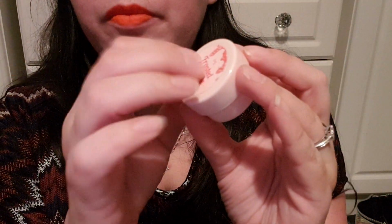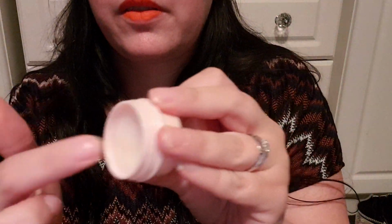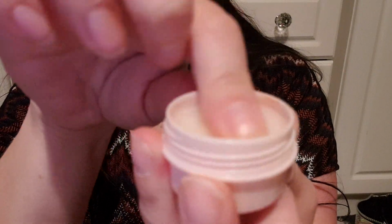Alright, so next up, I'm just going to put on some lip balm onto your lips. It's got a nice vanilla scent to it. This lip balm, it's really nice. Blot your lips together. Okay.